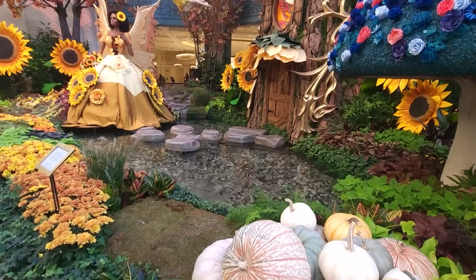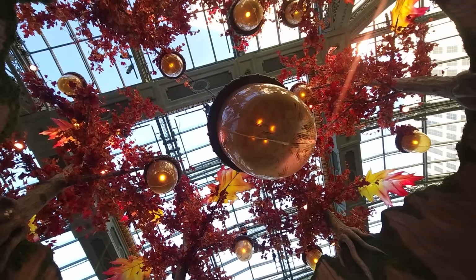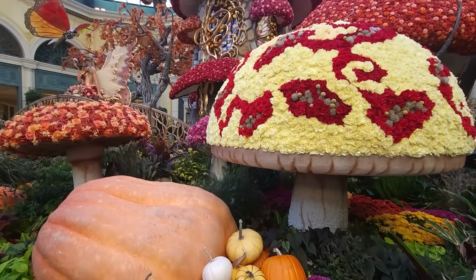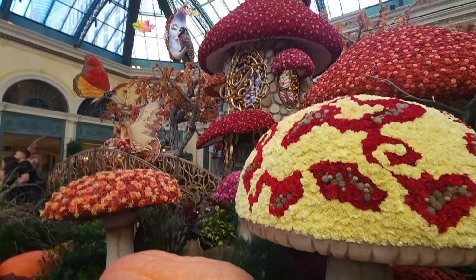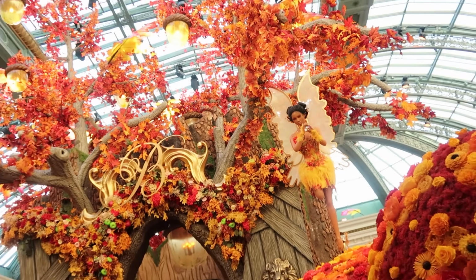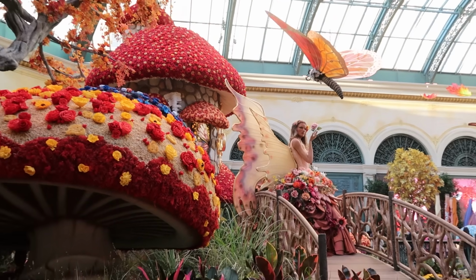Of course, we are starting here at the Bellagio Botanical Garden because it's always a sign of a new season when the display changes. Bellagio Garden's fall display features a beautiful arrangement of plants, flowers, and decorations that capture the essence of the season. You are surrounded with all shades of fall with so many orange-colored leaves all around, pumpkins and gourds of all different sizes and shapes, fall flowers like mums and sunflowers arranged in creative patterns.